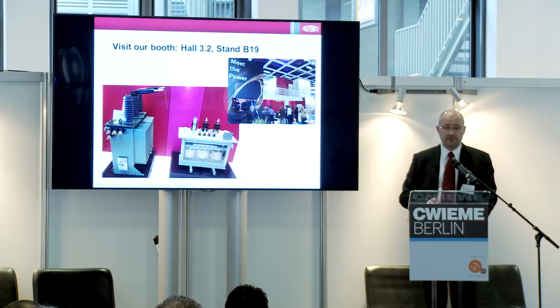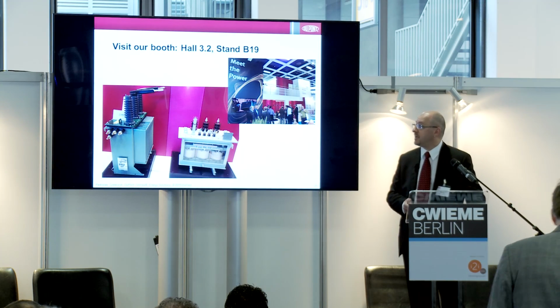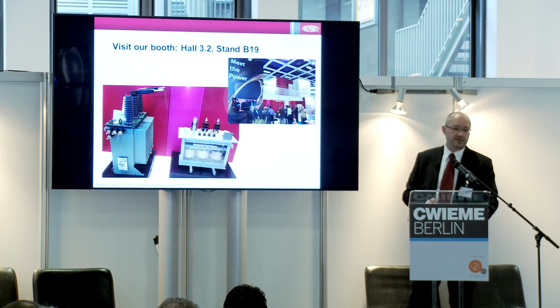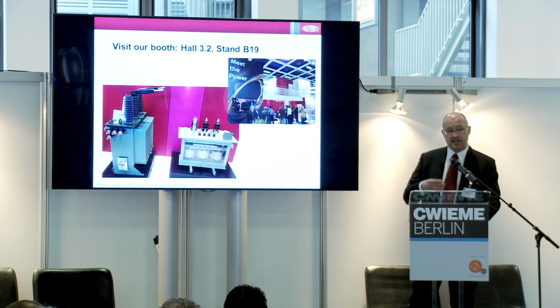You're welcome to visit our booth upstairs, B19 at the upper floor here. We have an example of a transformer built for China grid. There are a couple of hundred of these transformers already operating in the Chinese grid. The aim was to improve the overloadability of those transformers. So you are welcome to see the transformer and see the Nomex 910 used in a real example of the construction.